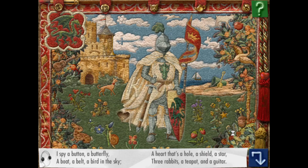All right. I spy a button, a butterfly, a boat, a belt, a bird in the sky, a heart that's a hole, a shield, a star, three rabbits, a teapot, and a guitar. Yeah, the shield. Any tapestry design is really cool. A heart that's a hole. I'll never get tired of tapestries. A bird in the sky. A belt. A guitar.